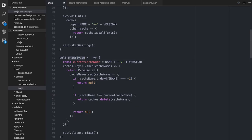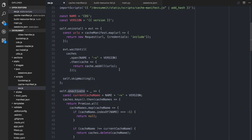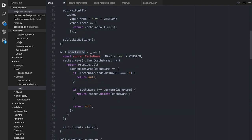The activation itself looks through previous installation caches. So every time we install the service worker, it populates a cache. I'm saying find all those other caches that aren't this one, the one that we've just populated through the install, and get rid of them. Delete those caches so that we're not building up space and space and space over time.